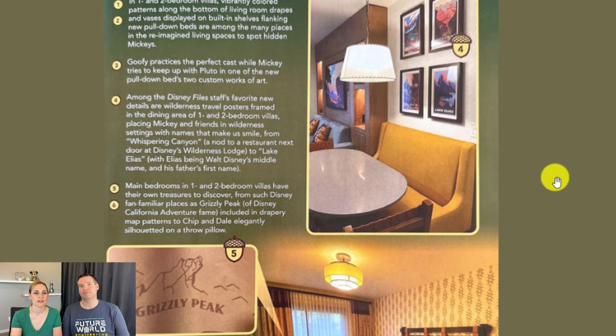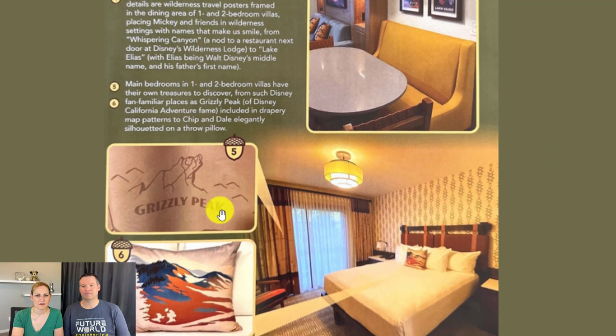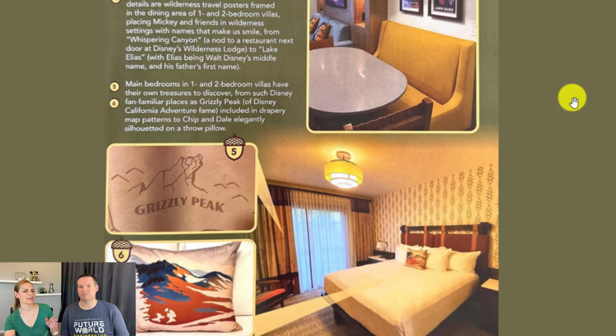Yeah, I agree. So in this same shot, we've got the Grizzly Peak, which is funny. It looks like a map and Grizzly Peak stuff on the upper part of the curtains. This is in the main bedroom. And then also that other runner. I do find it a little ironic that the Grizzly Peak thing is from California Adventure. Welcome to Florida, here's some stuff from California. That's fine. It is the right vibe, because that part of California Adventure totally fits in.